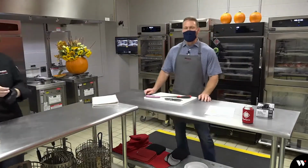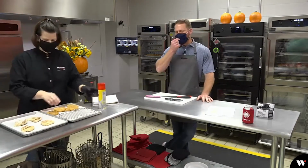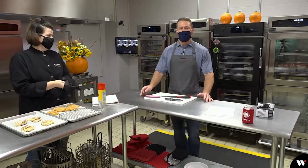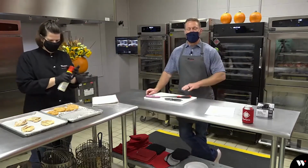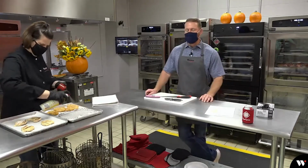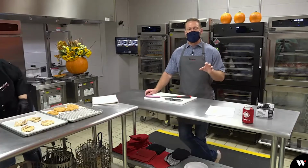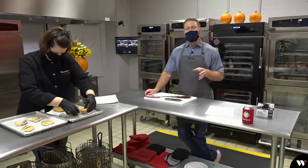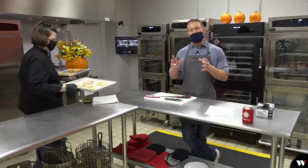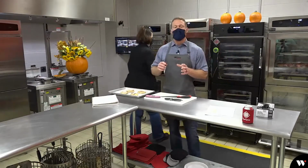So C-Vap is our brand of holding cabinets and ovens. And basically, for all intents and purposes, you have 2 different types of cabinets. You have a dry holding cabinet and you have a humidified holding cabinet. Dry holding cabinets are typically what you see on the serving lines and the pass-throughs. They look just like your refrigerators, or they can be back of the house. The smaller, sometimes the clear plastic doors or even the aluminum cabinets are dry.